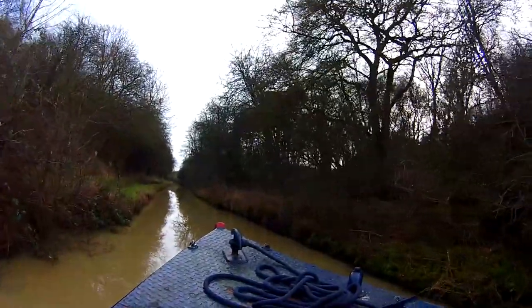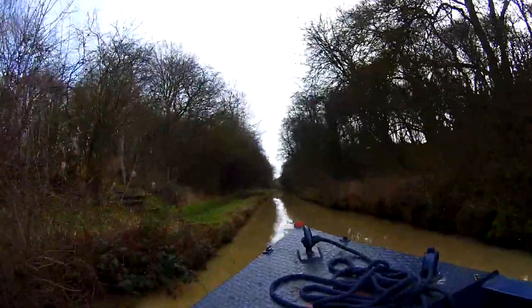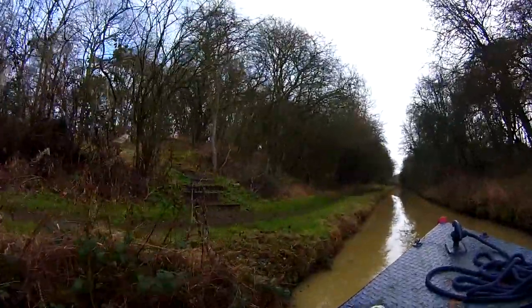Must have been really annoying if you'd worked so hard and built this tunnel and then had to take it all to bits again. Tedious.